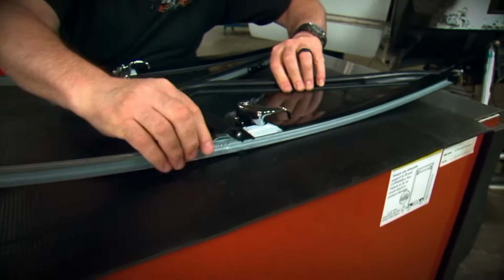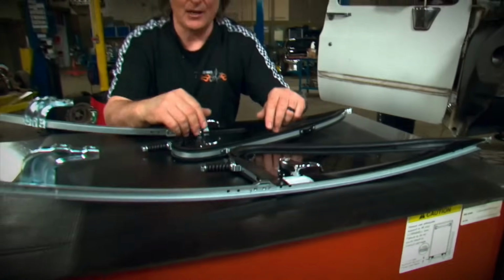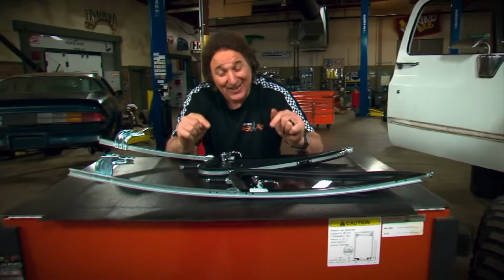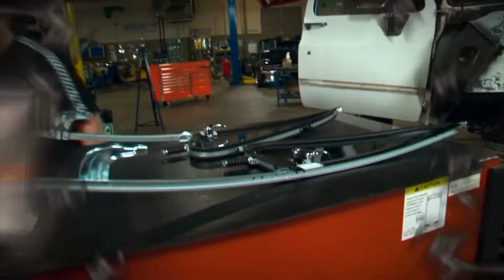The best part is, installing these is just a matter of sliding them into the door and bolting them in place. If you've got a square-bodied Chevy, you're gonna want these. And the only place to get them, LMC Truck.